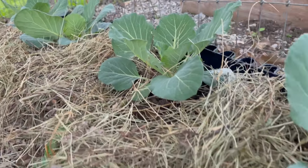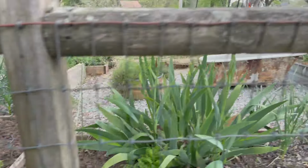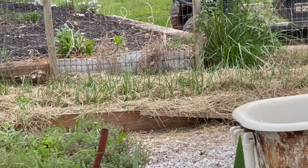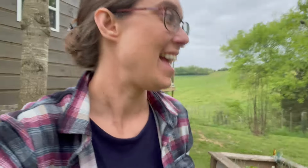Cabbage are very heavy feeders, and they also like to be mulched, and so that's what I was working on this evening. Also, you can see over here is my larger onion bed, and I just tucked that in as well. It's really a nice evening, and so I've just been working on some things here in the garden, and it feels nice. It feels really good.